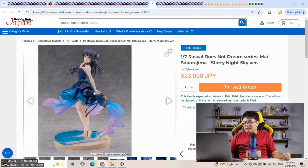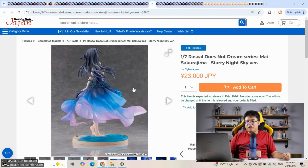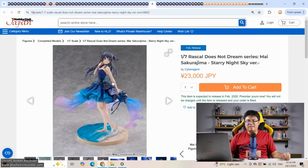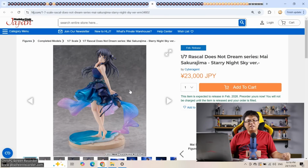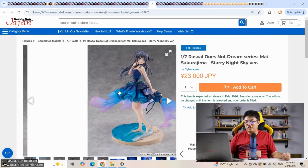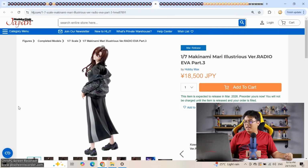Okay, this is very nice, man. No, I was writing off this figure earlier, like just a plain my Sakurajima figure with a pretty dress, but then the more I look at it, the more I like it. This is also photogenic. Imagine bringing this figure out and photographing it on the beach during sunset. Oh, incredible. Okay, moving on to the next one over here.